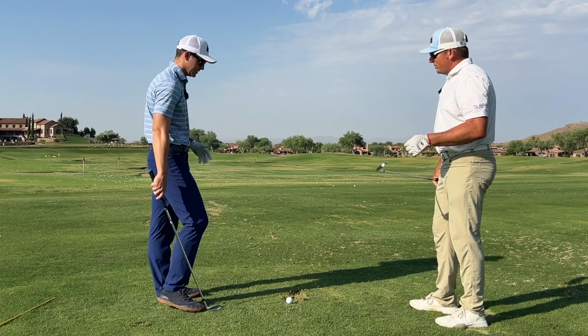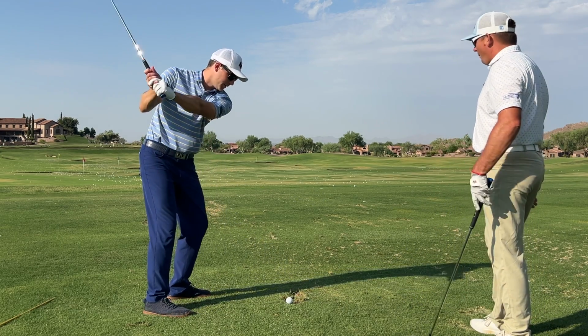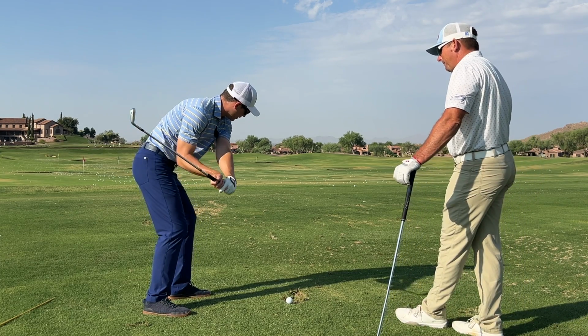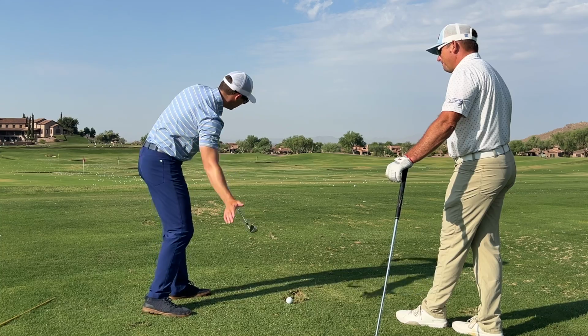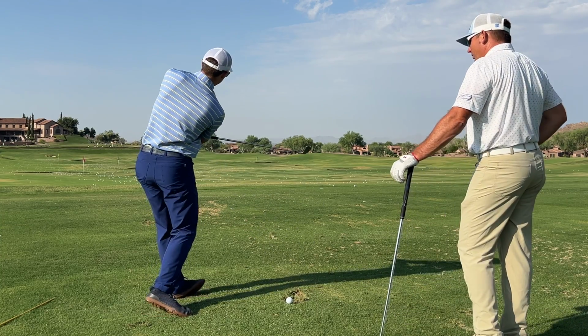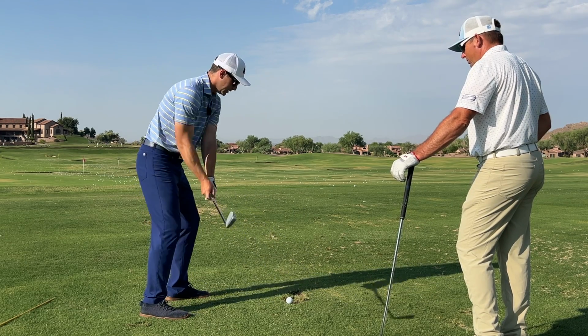Yes, sir. Okay, so let me hit one here where I feel like I really match that up as Milo's talking about. So I'm going to feel that center of mass back here, and then allow myself to open that chest, allow myself to even feel like the shoulders can work on the plane and even open up a little bit, just like I would if I was hitting a baseball, just like I would if I was hitting a slap shot. Okay, so that's the feeling.